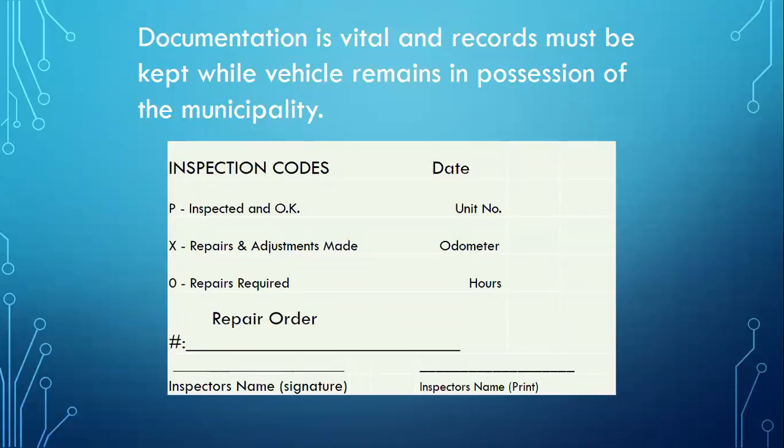You noticed it was all check marks. And the mechanic, when he checks it off, if he made any repairs, he puts an X next to it, and then he'll sign off that he repaired it. In our particular department, on our work orders, we document each one of those repairs separately. We call it different sections. It's not necessary, as long as you document it any way you can, even on a pad of paper.